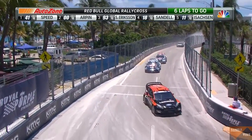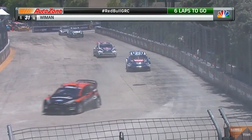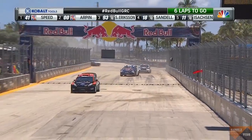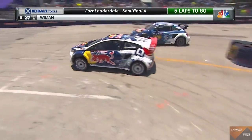Steve Arpin, what a great move on the inside there in turn 1 in that Cobalt Tools Joker. The Canadian is off to a flyer as the series welcomes the legendary racing organisation Chip Ganassi Racing to Red Bull GRC, and Arpin is doing a fine job early on. He's been doing an amazing job, and he's said so many positive things.